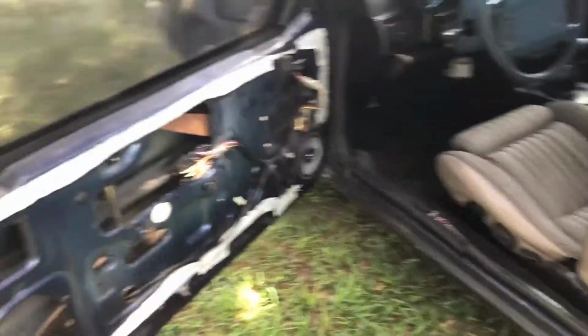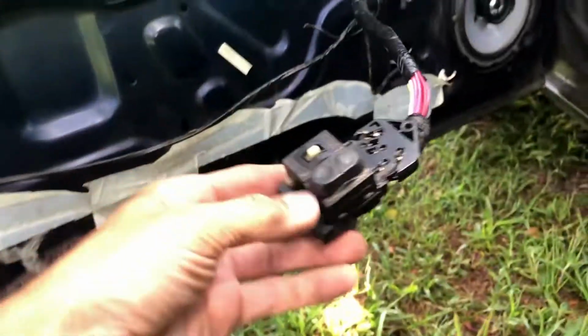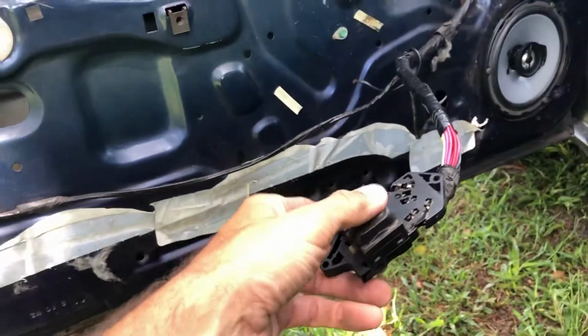All right, so got it off the trailer, and let's take a look at the inside and see what we got going on here. He was working on the windows. I guess the window's not working, so it's probably the motor or regulator or something. I'm not sure, but that's not working. The seats are pretty decent. It's got the tweed seats, so they're in pretty good condition.